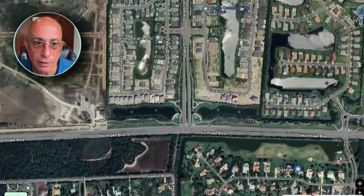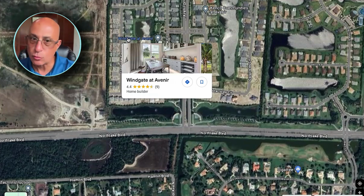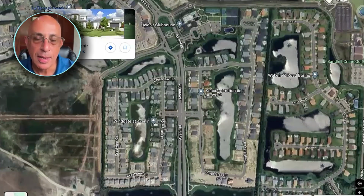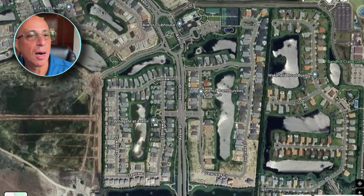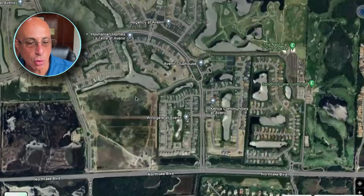This is Carlisle. It's labeled as Wingate, but it's not. It's Watermark. Wingate is over here. As you can tell, I know Avenir very well. I've sold in almost every one of these communities. This is a sold out community which we've done business in, called Latieri. But let's go back to the big story.